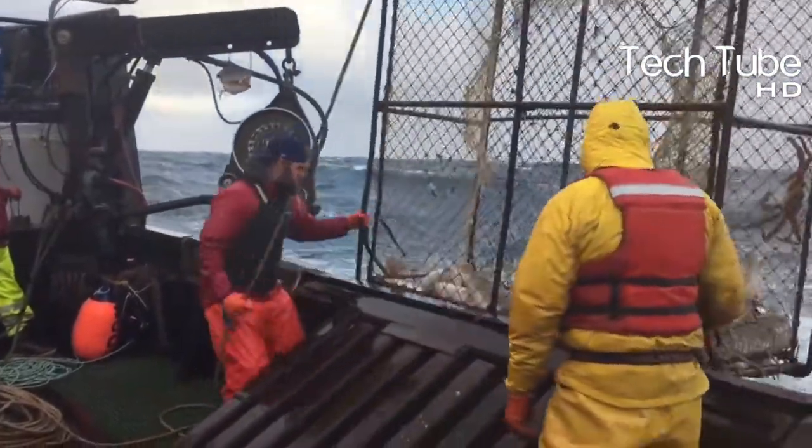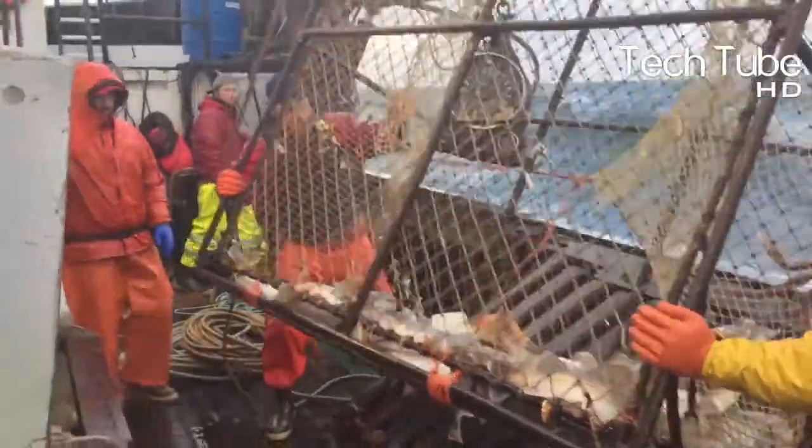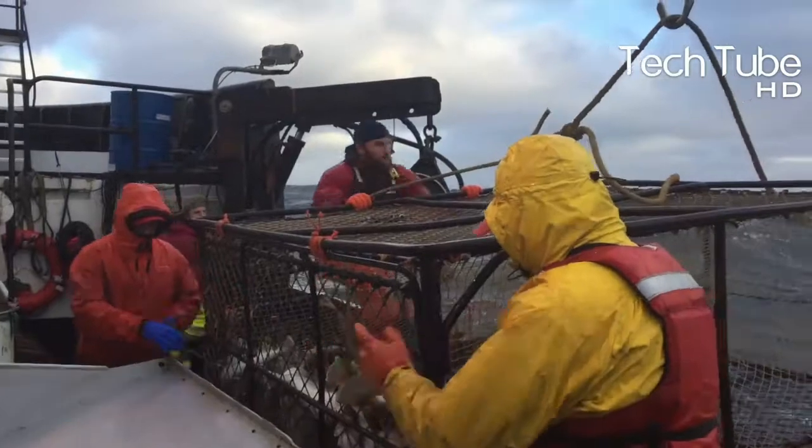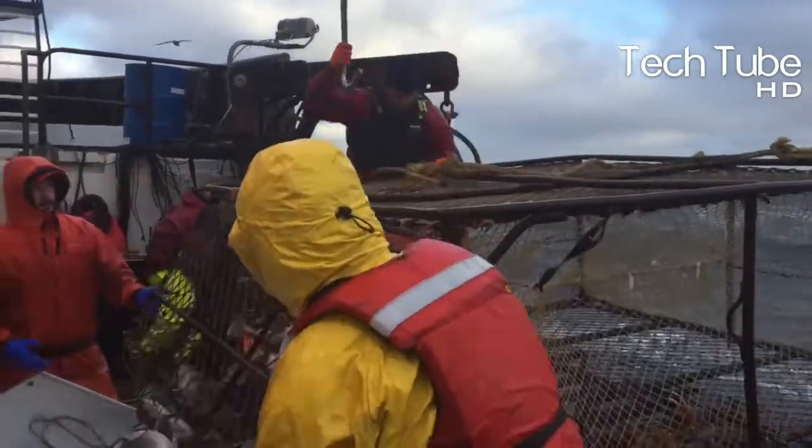The nets are pulled once the workers feel that the net is heavier, and the prey in the shape of fish are kept on the boat until their life freezes. Atlantic cod are found in the North Atlantic Ocean.